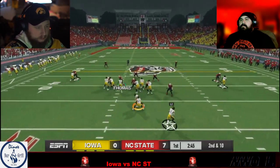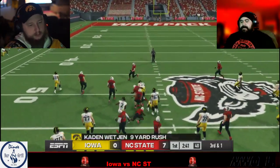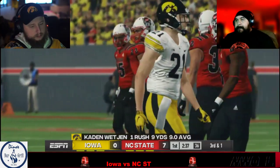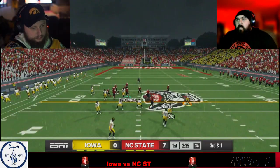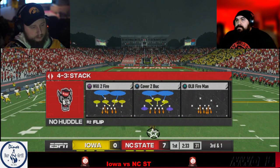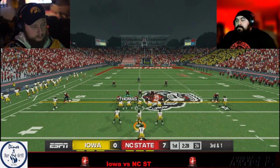Yeah, I think so. From this full house shotgun, it's going to be a give to the back. It's Caden Wetjen. He's going to pick up 9 yards. We'll see a lot of this option and misdirection type stuff. North Carolina's going to have to play sound assignment football, I would believe. Yeah, you have to against the option style. Great triple option design right there.